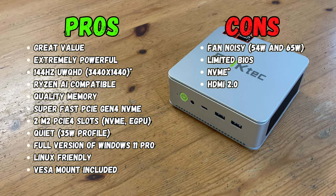Now for the cons. We have noisy fans under load at both balanced and performance TDP settings. Would have liked to have more options in the BIOS, and our mind would be more at ease if we had NVMe storage from a well-known brand.